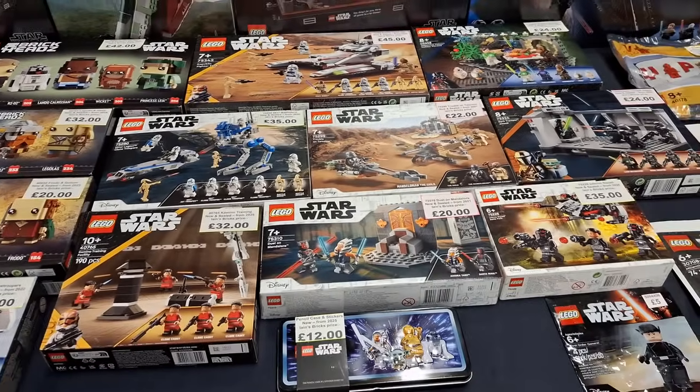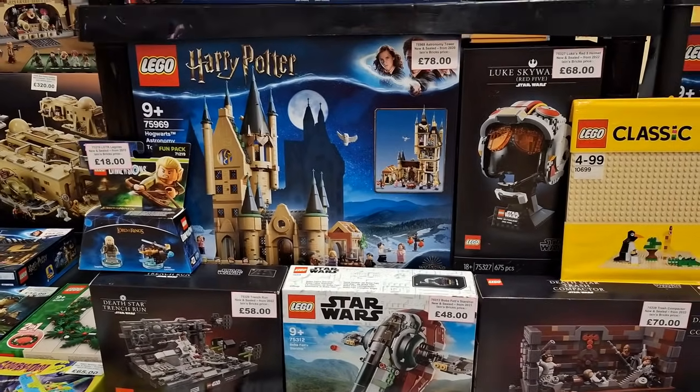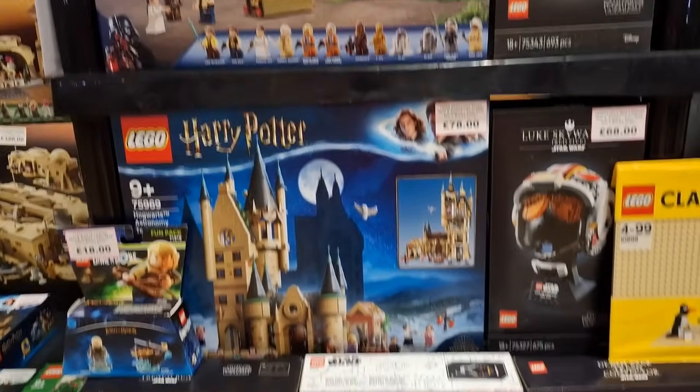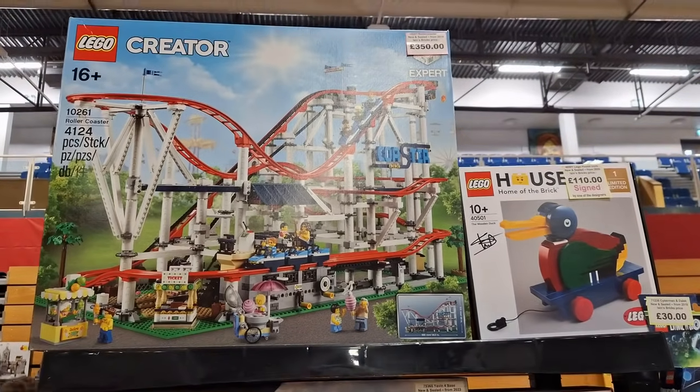Quite a few Star Wars sets. And then as we move up, we've got some of the larger ones. Again, quite a lot of Star Wars sets at the back. Harry Potter there. We've got some more Star Wars. I've got my big roller coaster again at the top there.